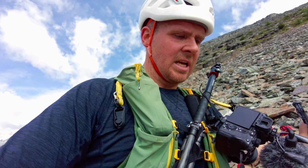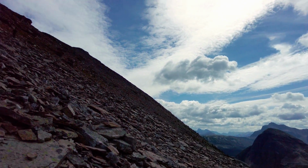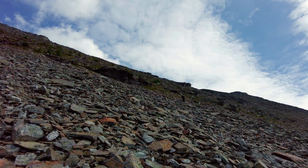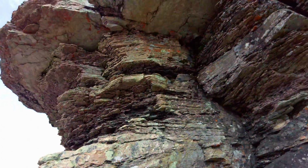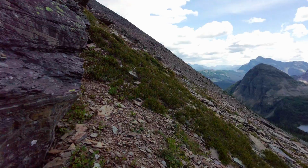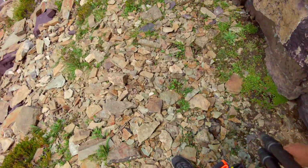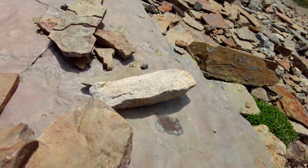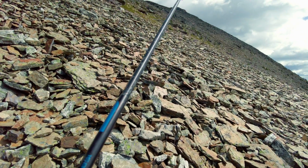So on the upper bench here now. Me and you. Well, me and these guys, catching up to them again. Looks like they're taking a pathway up there in the grass. Oh jeez, it's just gnarly. Right up there. Go up.